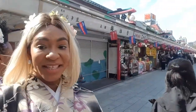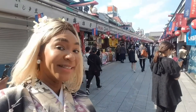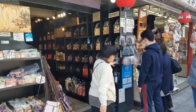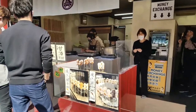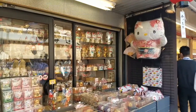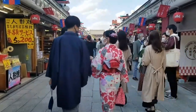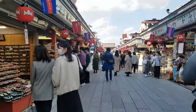Yeah, guys. Nakamise Dori. So let's go. I think there are about 87 to 100 shops here. So let's check them out. You have to enjoy watching them make ningyo yaki. Lots of shops, guys. You can get food. They smell so good.